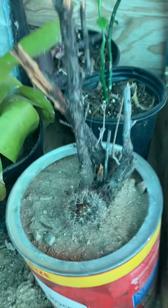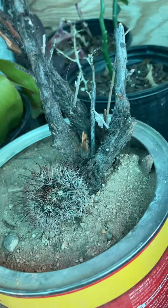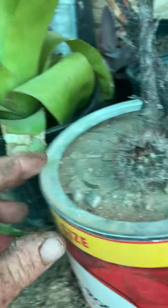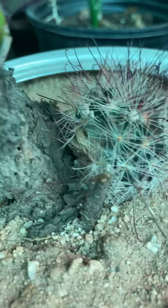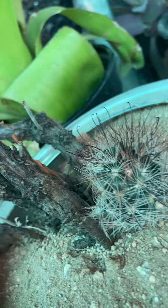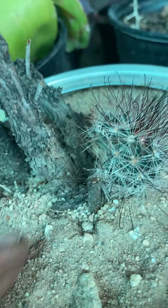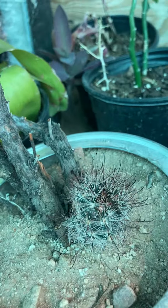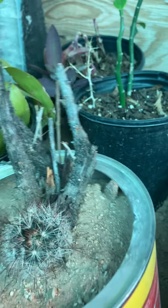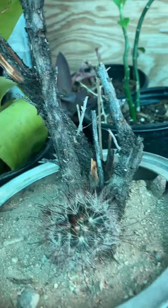I don't think I've talked about this one. This guy, I was digging up these, right? This pole, this bush. And inside the bush, right at the base of it, the seed of the mammillaria got in here. And then it's attached itself to this bush. So I can't really get it off that bush. So I've got a mammillaria bush.